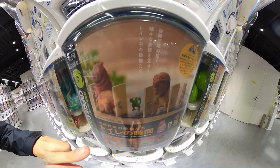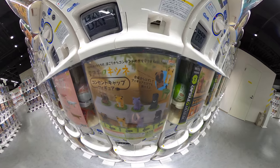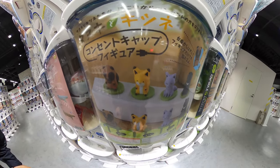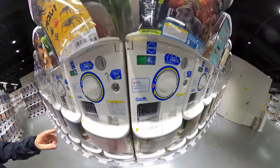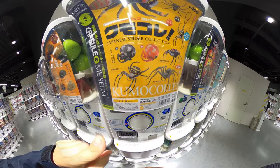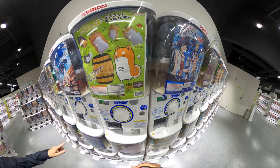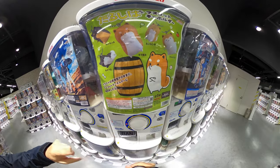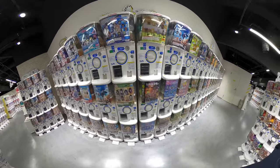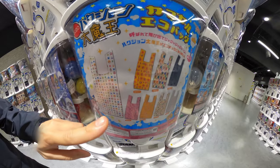Animals that are going to using the restroom. These look like more cute animals. We got insects here, spiders. Fox. Well, we even have eco bags.